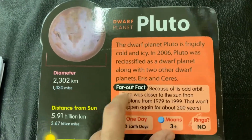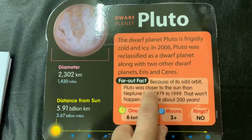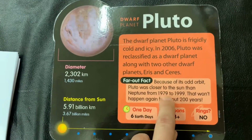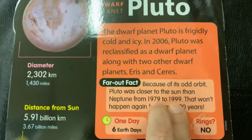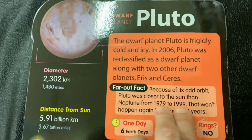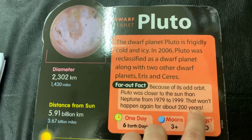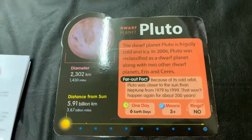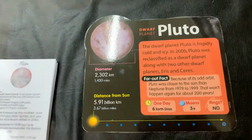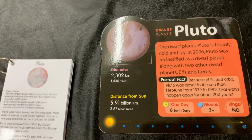Okay, let's read our far out fact. Because of its odd orbit, Pluto was closer to the sun than Neptune from 1979 to 1999. Oh my goodness, that's 20 years. That won't happen again for about 200 years. Wow, and that's something I want to tell you about when we talk about its orbit. I'm going to show you a picture in another book. Its orbit is a little strange.